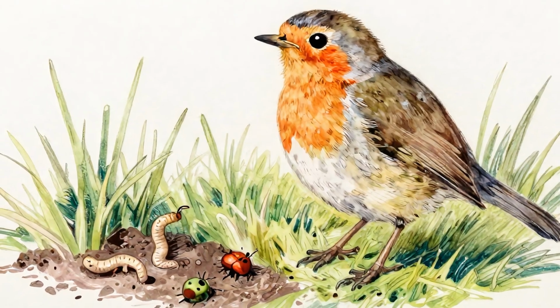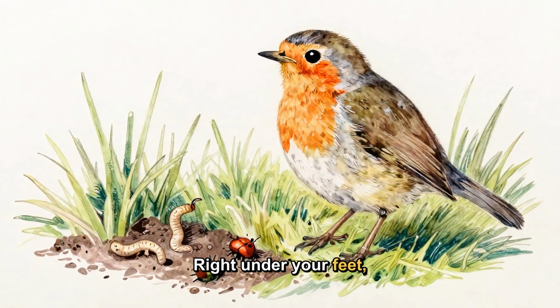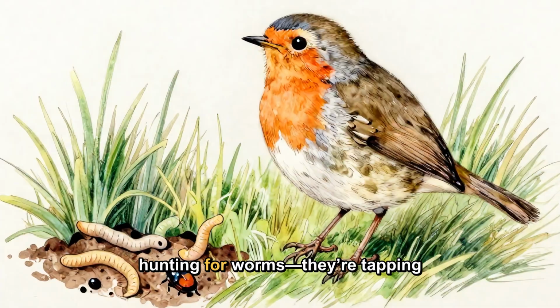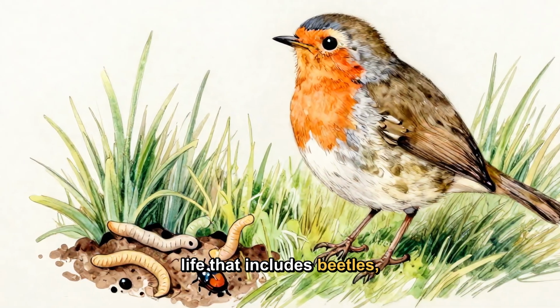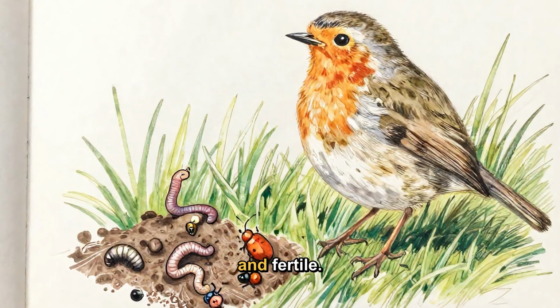Number 3. The hidden world beneath your lawn is more alive than you might ever imagine. Right under your feet, a whole ecosystem thrives in the soil, unseen but essential. Robins are not just hunting for worms, they're tapping into a network of life that includes beetles, grubs, and earthworms. This intricate world plays a vital role in keeping your lawn healthy and fertile.